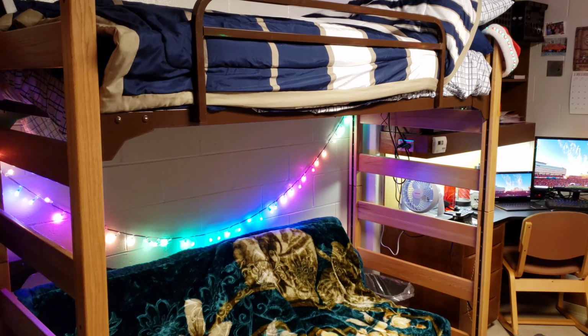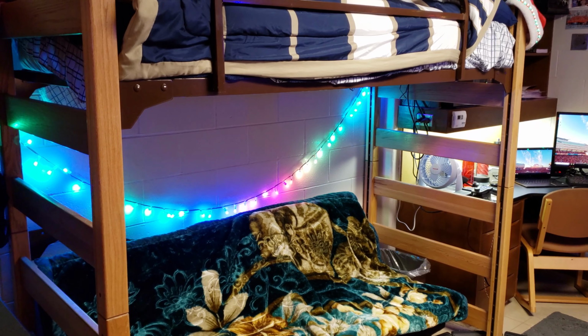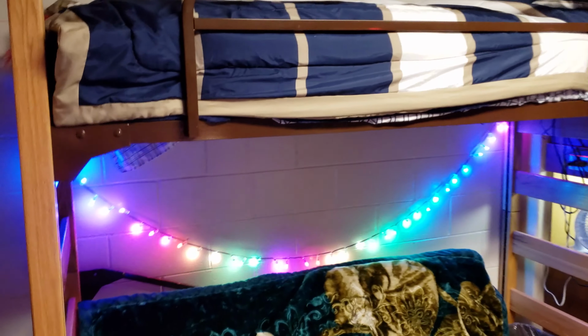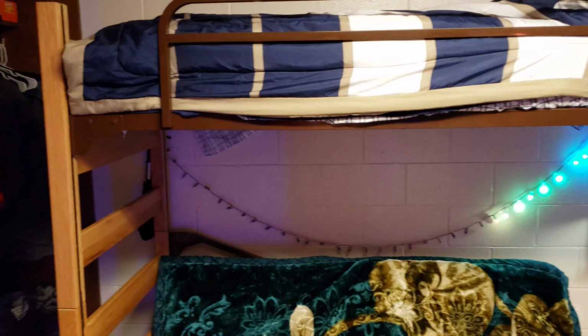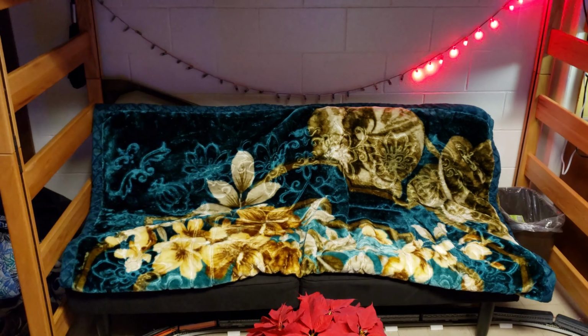All right, so as you can imagine, this is a pretty small space, so filming in here is kind of a pain, but anyway, starting from this side, this is my side of the room. We've got some NeoPixel LEDs just kind of strung across the bed frame there. We've got this nice futon which has a blanket over it.